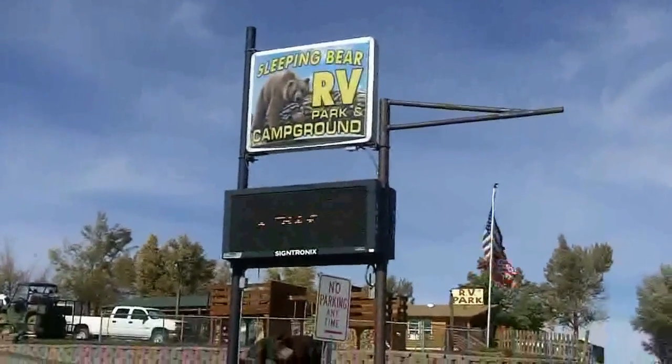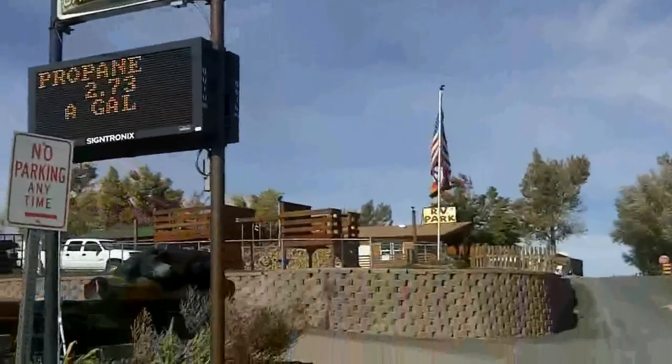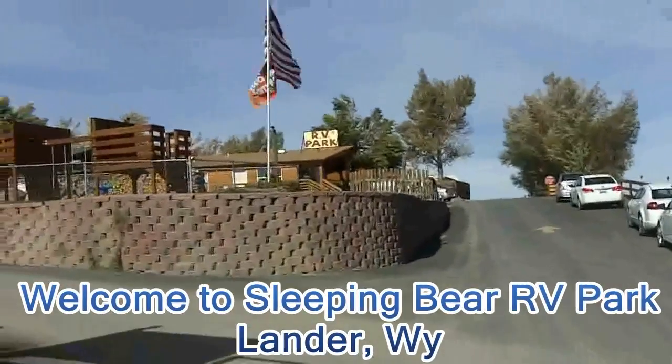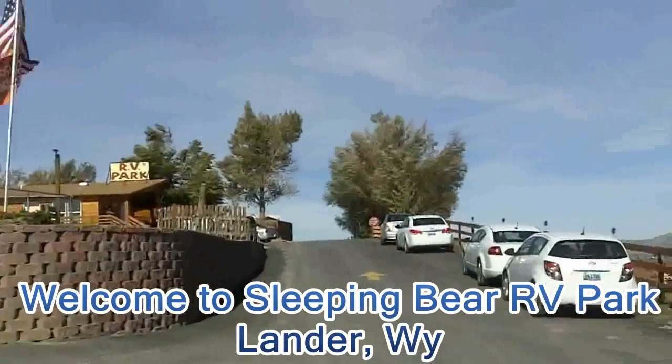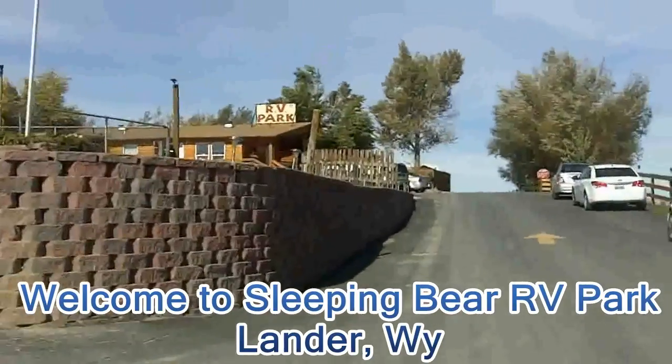This is Sleeping Bear RV Park and Campground in Lander, Wyoming. This is the middle of October, moving into the latter part of October. Weather's absolutely beautiful today. We've got about 55 degrees, light breeze out of the south.